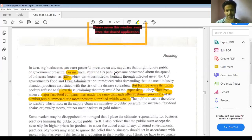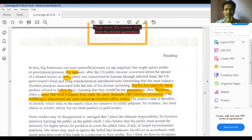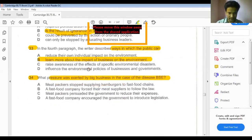After the US public became concerned about the spread of a disease, which was transmitted to humans through infected meat, the US government's Food and Drug Administration introduced rules demanding that the meat industry abandon practices with the risk of the disease spreading. But for 5 years the meat packers refused to follow this, claiming that they would go to expense. Okay, they thought that it would be quite expensive. Later, the industry complied within weeks. Means they followed finally. Oh, this is the answer here.